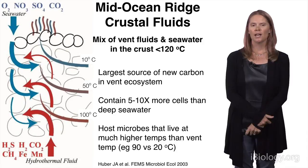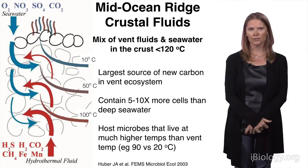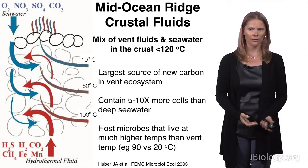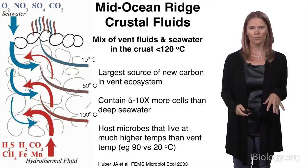And one of the really neat things is if I collect this fluid up here, which is about 20 degrees or 30 degrees Celsius, let's say, I can actually culture microbes that grow at much higher temperatures, up to 90 degrees Celsius. They don't like oxygen, and they're eating things like sulfur and hydrogen. And that implies that they live in a habitat that's warmer, that is without oxygen, beneath the seafloor. So by collecting these fluids, I'm inferring what's happening down below.